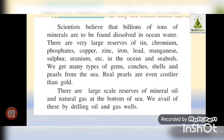Means whatever pearls are now available in the market that we are buying, they are not the real pearls. Last year, or I think in 6th standard in science lesson, we learned the method of how artificial pearls are made, or they are called cultured pearls. But the natural pearl which is made naturally in the sea is very costly, even costlier than gold. Correct. Then what else are the uses?